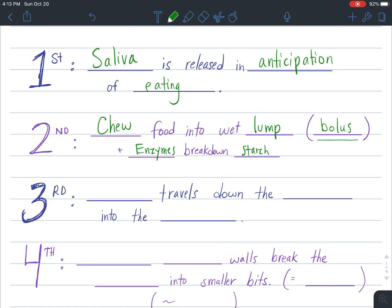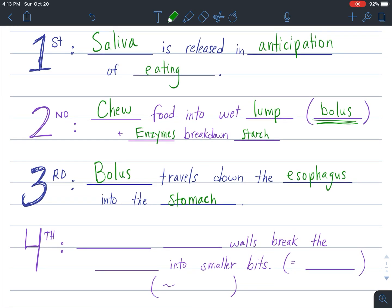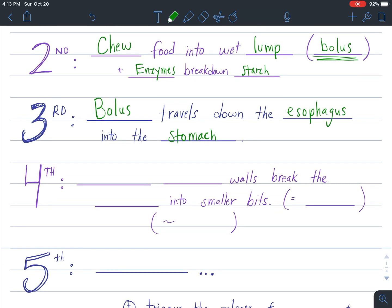All right, let's follow that bolus as it travels through our GI, our gastrointestinal tract. After we chew the food, that bolus, that wet lump of lemon or of food, travels down our esophagus. Our esophagus is down in our throat region, and it travels down and down and down into the stomach. Now the stomach is where it lands, and our stomach is actually a pretty complex little holding area. It's like a pocket, a pouch that is made out of some muscle tissues, and it's got some nervous tissue in there as well. Those muscle tissues help our stomach break this bolus down further.